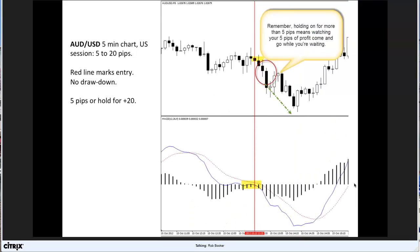Jennifer, what's going on with this Australian dollar chart? Okay, another one from the U.S. session that was good for 5 to 20 pips. And what I want to point out about this one is you notice that we enter the trade, and there's very little drawdown again on this one, which I love. And we go to our 5-pip or 6-pip profit target within 10 minutes, which I love.